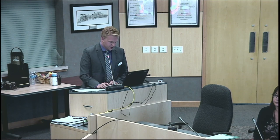Once again, Odessa was the planner with this file. I'm doing this report in her absence as she's away. I'll go down to the map as I go through the report. This is a location plan of the subject lands. Here's the proposed parcel. So I'll just go through the report here.